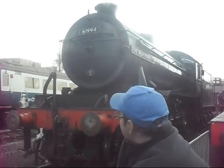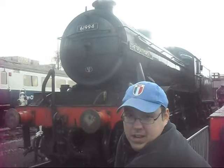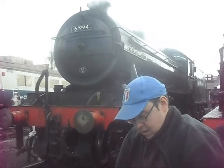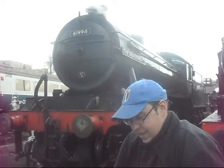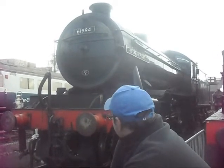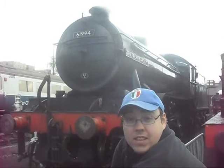This is number 61994, the Great Marquess, which used to run around as 3442, the Great Marquess. You say 3400? 3440? I think you will find, when I find the notes from today's programme, that it was 3442. Why did I say 3440? Think of the City of Truro. It looks nothing like the City of Truro, obviously.